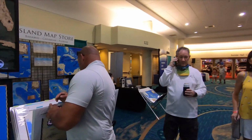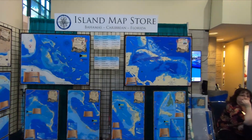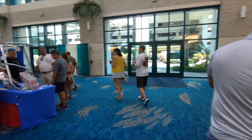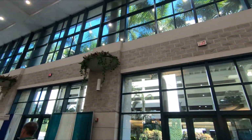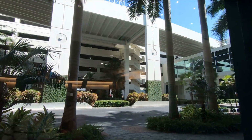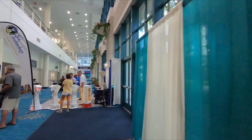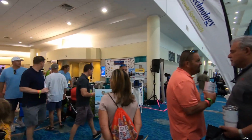So let's see over here. You've got Island Map Store. You can find all sorts of maps. It's pretty cool. It makes some nice artwork to hang up on your wall, gives a maritime feel. And it's a beautiful convention center, by the way, the Fort Lauderdale one. I happen to like it very much. And I believe the parking garage is also for Port Everglades, for cruise ships. So it has a dual purpose for the convention center and for the cruise ships.